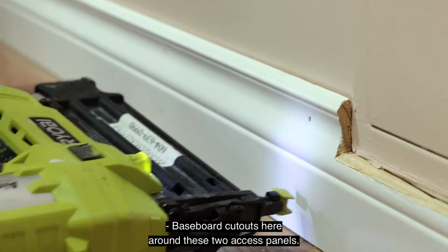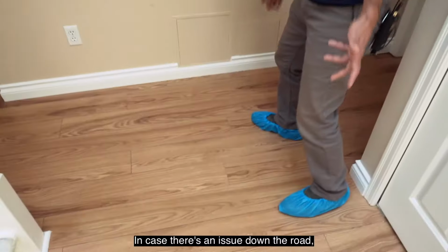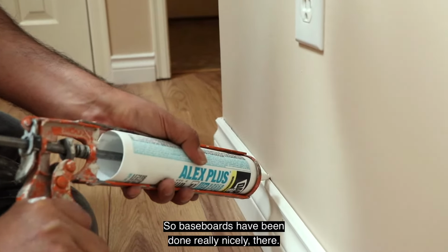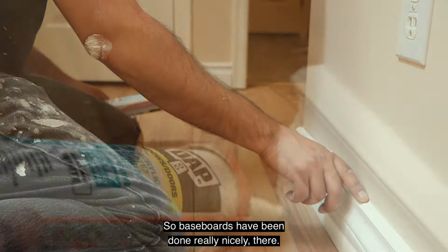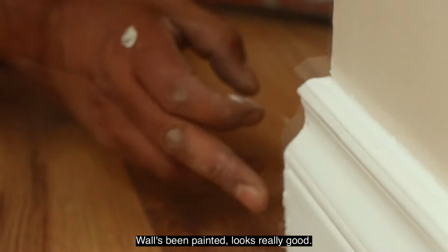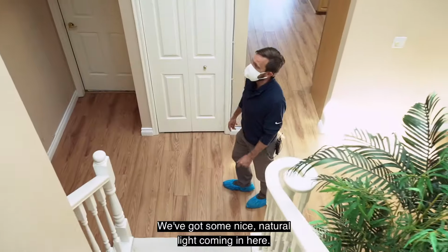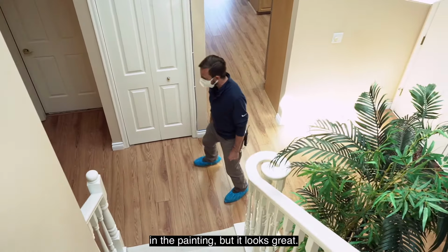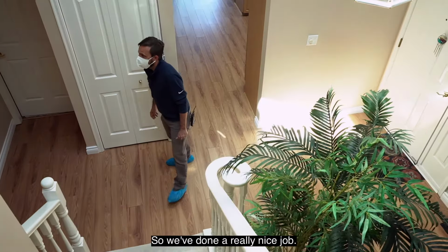Baseboard cutouts here around these two access panels in case there's an issue down the road. Those are the access panels to shut off the water. So baseboards have been done really nicely there. Wall's been painted, looks really good. We've got some nice natural light coming in here, so we should be able to pick up if there's any deficiencies in the painting, but it looks great. So we've done a really nice job.